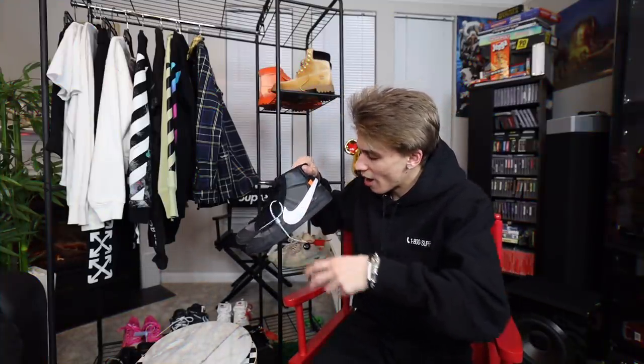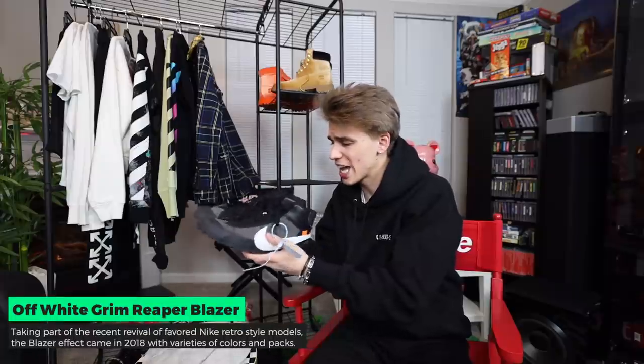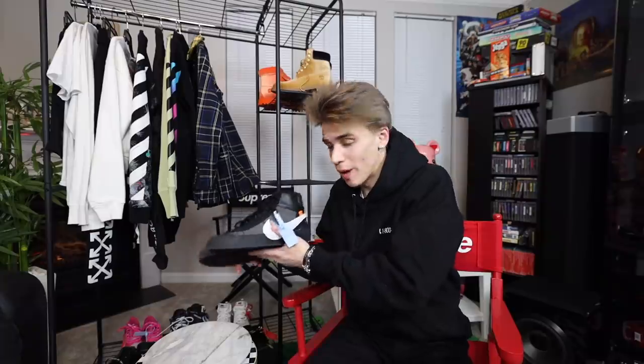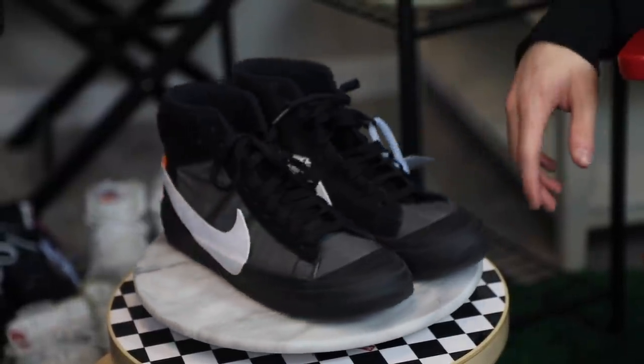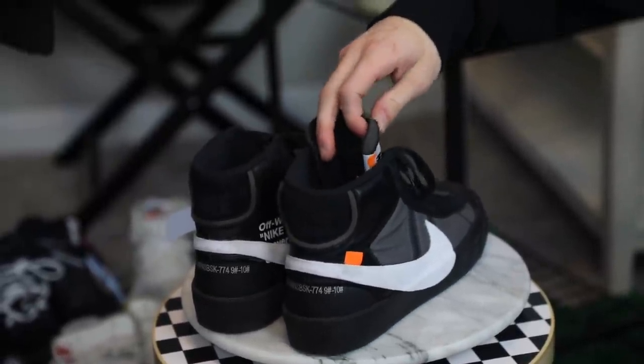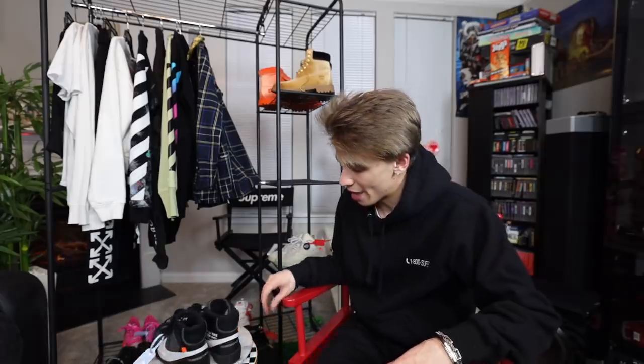Next up, we have an Off-White blazer with the teal tag on it. The Grim Reapers, these are a sick pair. They also released alongside the Hollows Eve. I actually sold my pair of Hollows Eves because I wasn't a huge fan of them. And this pair I'm gonna go ahead and keep because I would wear these all the time. I have worn them a bunch, so I'm gonna put them to rest for just a little bit, and maybe I'll break them back out in the summer or something like that.